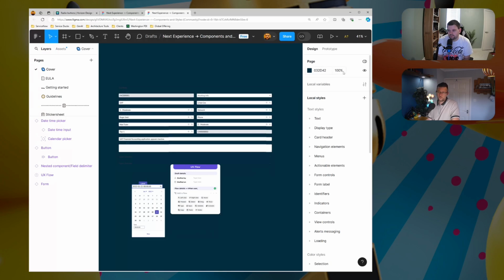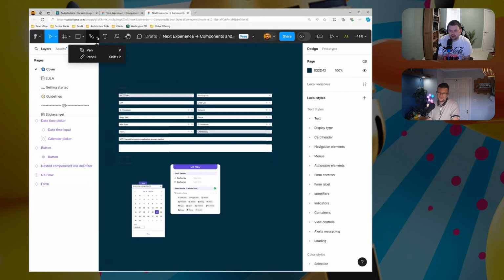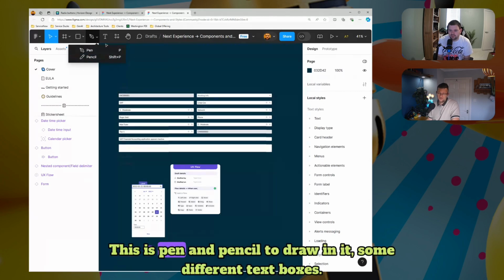What else is there? Let's have a bit more of a poke around. What else can you do? You can crop stuff, put shapes. What's that? Different cropping options, draw shapes, images. So you can annotate. Okay. This is pen and pencil to draw on it. Some different, write on it.